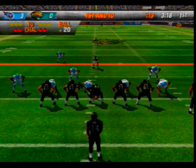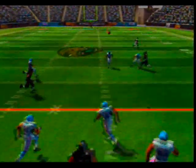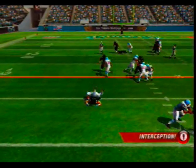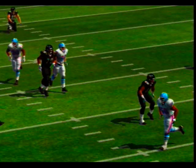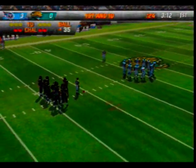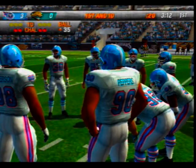Hey, watch the ball. The Titans come out in a 4-3. Throws it. The pass is picked off. The veteran safety is there for the interception. You know, there are 3 types of safety. Ones who play the run well, ones who play the pass well, and ones that do both well. He's a both kind of player.